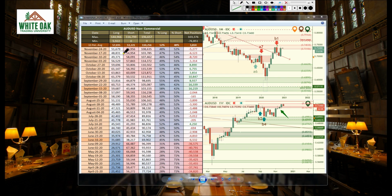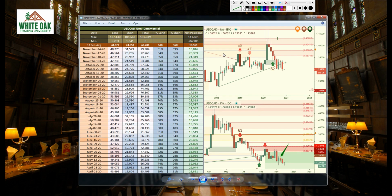Now we have the Aussie. They increased longs from 48 to 51,000, and they also increased shorts from 54 to 56,000. Bottom line is we got a little bit of bearishness going on here, and so far this is holding on the bearish side. Okay, looks very, very close to breaking that weekly area of supply, which would trigger the move higher.